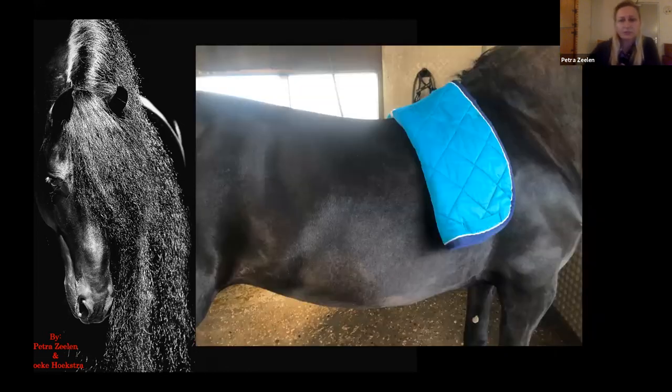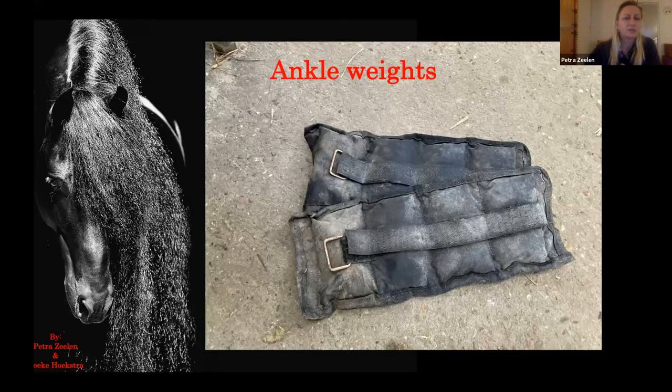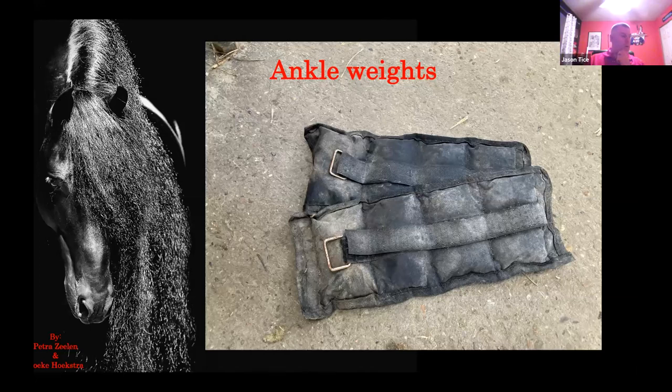Back to the surcingle. This is how I use the saddle pad. Oh, wait, first. Any questions about the weights or the boots I use? Nope, I don't have any questions over any of this information yet. I've got one more question regarding shoeing, but I think we'll wait till the end, until you're done. Okay? Yes.